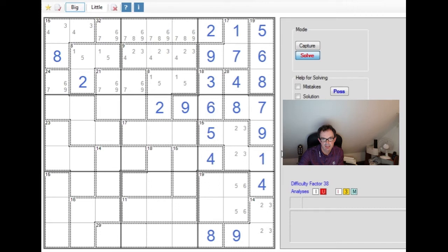And I think the puzzle is likely to be solved now in terms of difficult steps. Maybe talking too soon, so I'll just carry on for a little bit longer. But I'm not proposing to do every single boring bit.